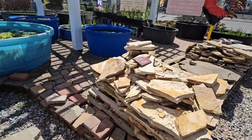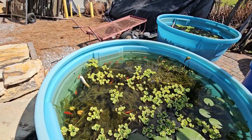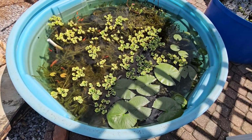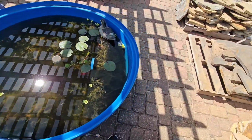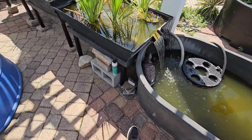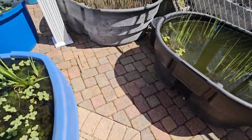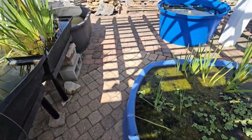And they got these plants in the water. Oh, they got goldfish here too. Pretty cool. Goldfish. And they have plants. This stuff is pretty nice. Come check them out, guys.